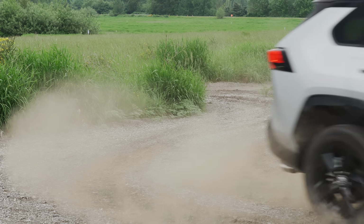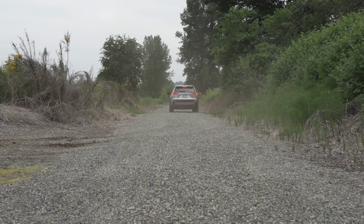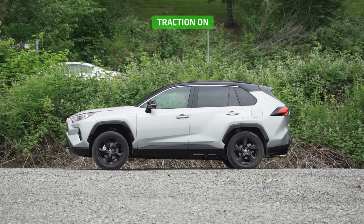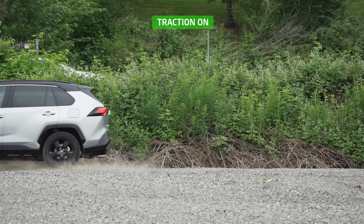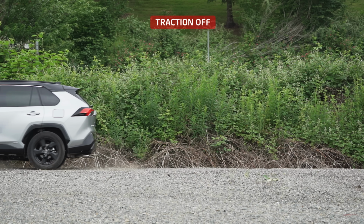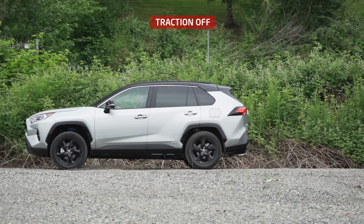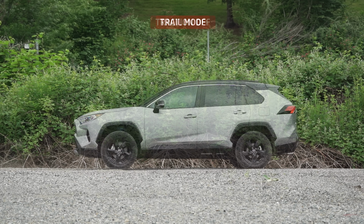Of course, traction control is present. Here's an example of hard acceleration from a stop on gravel with traction control turned on. Now, here's the same situation with traction control turned off. This time, we'll do it with traction control on, but we'll also engage trail mode.